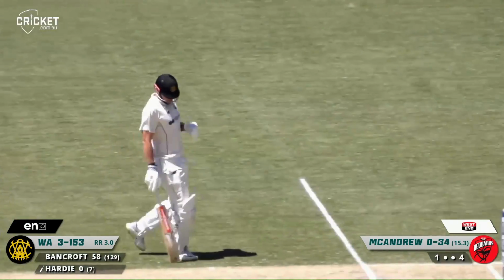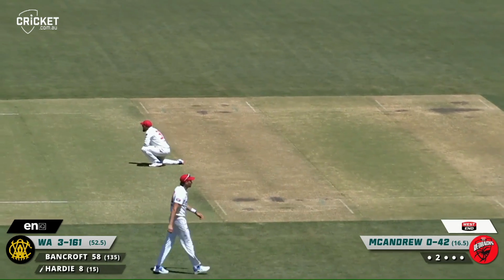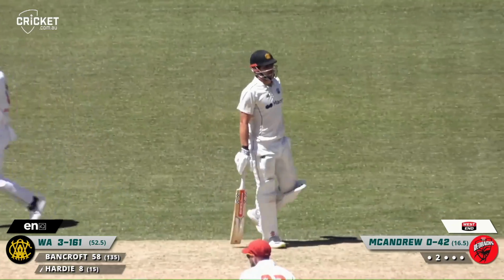That was a very well struck shot by Hardy. Having said that, he's just smacked that through midwicket, and that will go away for 4. That's Hardy that smacked that, so Bancroft still won't see the strike.